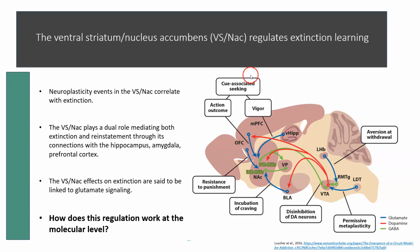But how do these changes in behavior relate to brain activity? Well, we know that addiction is associated to a specific subset of brain regions known as the reward circuit, and this includes the VTA, the hippocampus, the prefrontal cortex, as well as the amygdala.